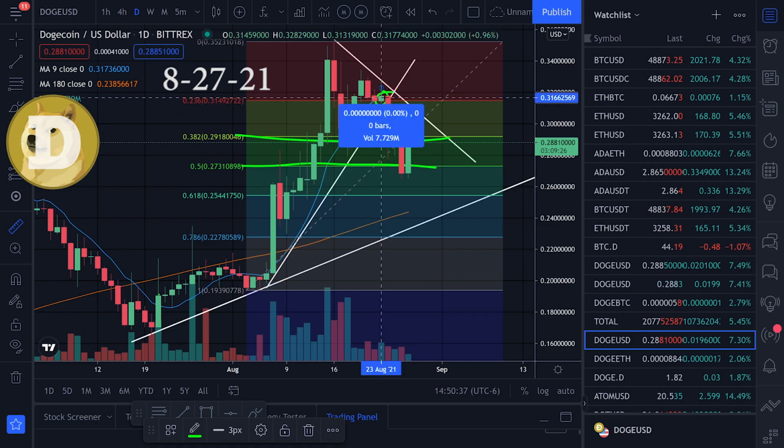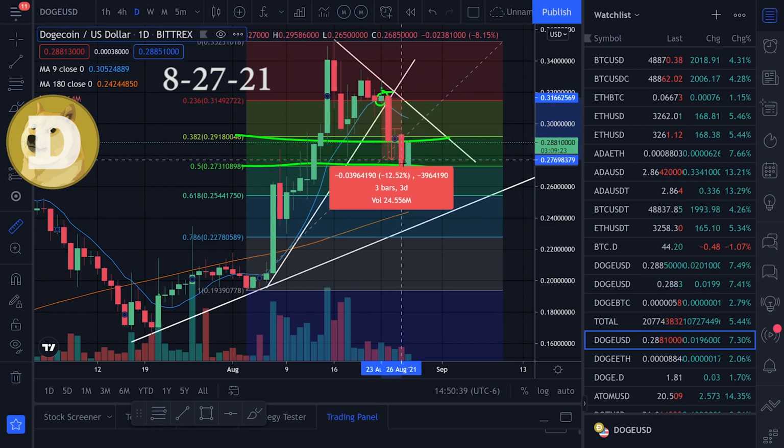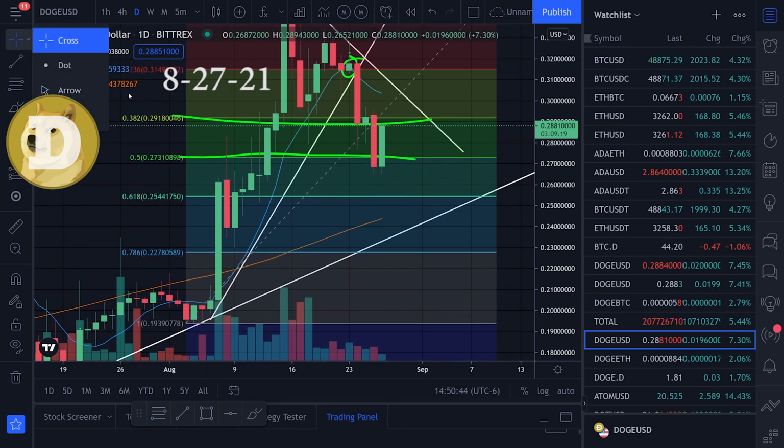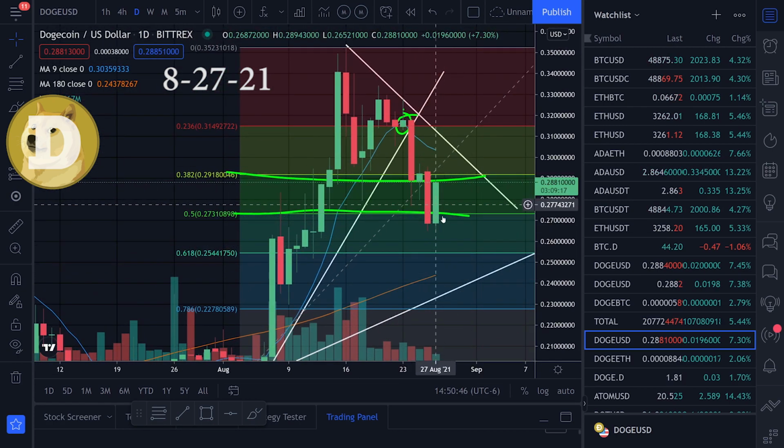What do we got? So from right here to right here, that first one is like 8%. The next one is like 13%. 13%, 8%. That's pretty decent.